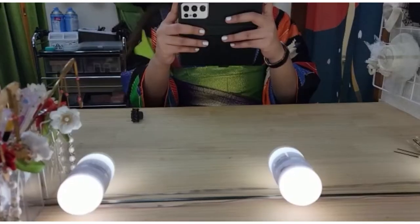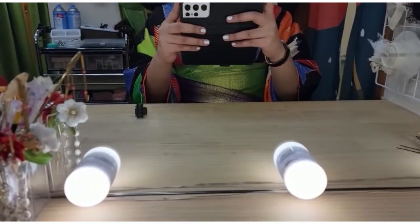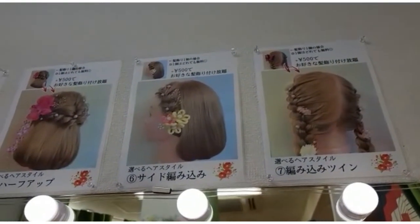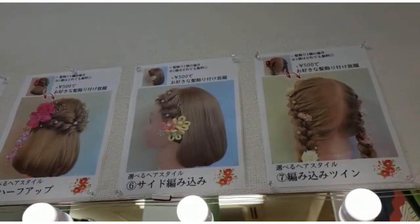So guys, now it's time for my hairstyle. Hairstyle ban rahe hai yahan pe. Anna Shiza, 3 or 4? Number 2, I'm going for 2.